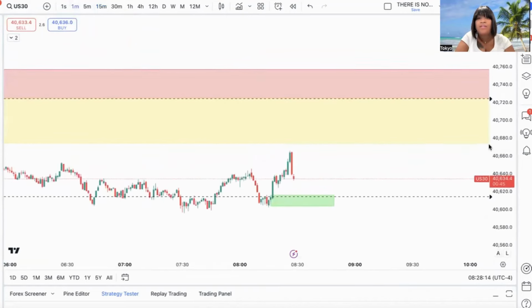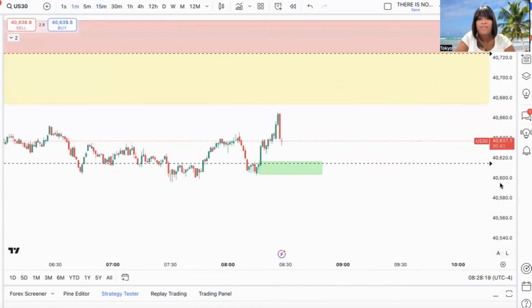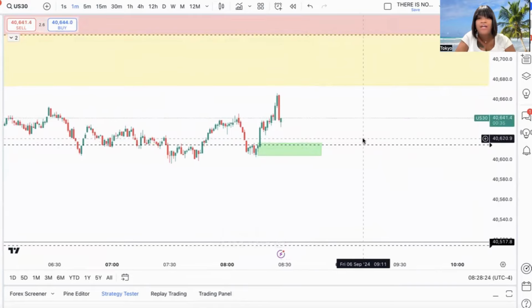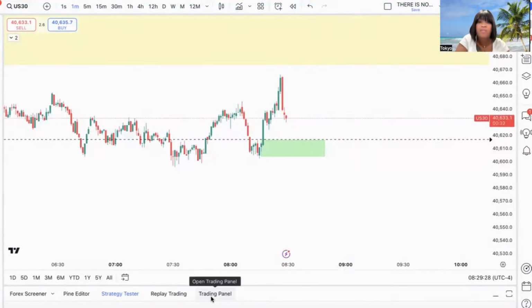Okay, so now we're getting a little bit of a pullback here. And I want to see what the next 2 minutes. We have about 2 more minutes until NFP. So I want to see what that brings us. I do have my alert set. Hey guys, we have about 1 minute. And I am expecting price to push down.